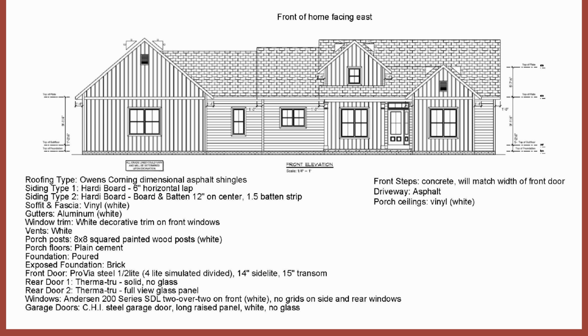All right, so I have all windows be SDL 2/2. Any board and batten siding must return on all sides. The rear of the home siding can stay the same. The rear porch 4x4s must be 6x6s or larger. All front and side foundations must be covered with thin brick to match the example. The soffit can be vinyl. The fascia and all window trim must be Hardie board or an Allura product. A 4-inch frieze board be added with any board and batten siding.